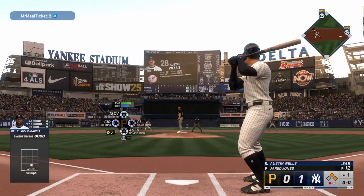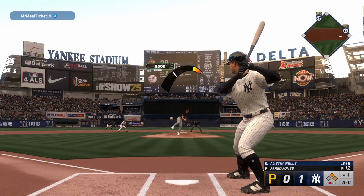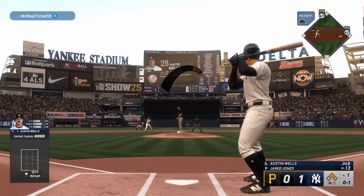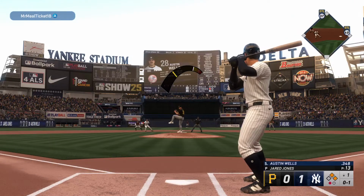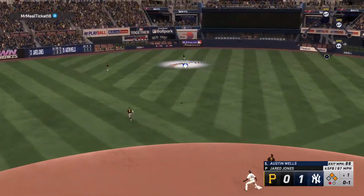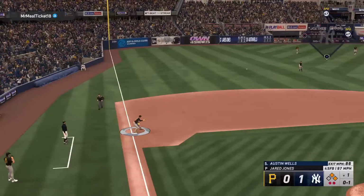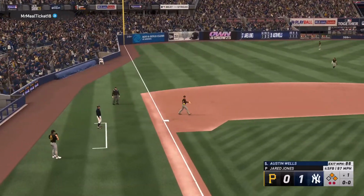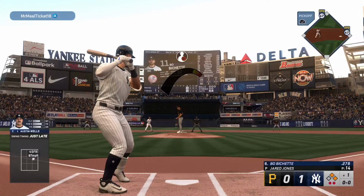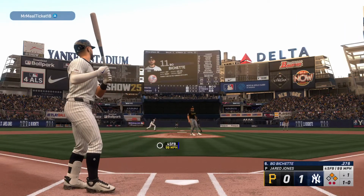And now the catcher comes up to hit, Austin Wells. Little chopper rolls foul. 2 on, 1 out. And that one in the air center field. Cruz under it. Puts it away for the out. Bo Bichette gets a chance to hit. The shortstop. Bichette. The shortstop takes the ball.